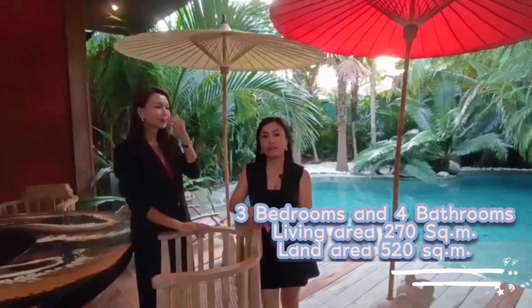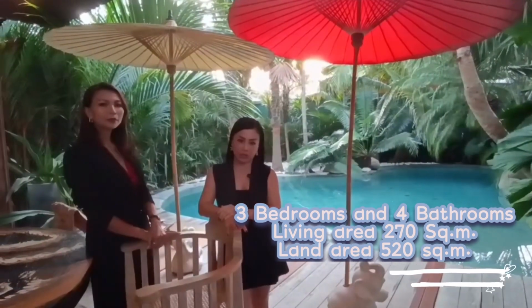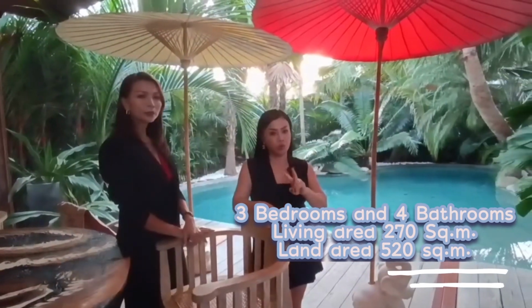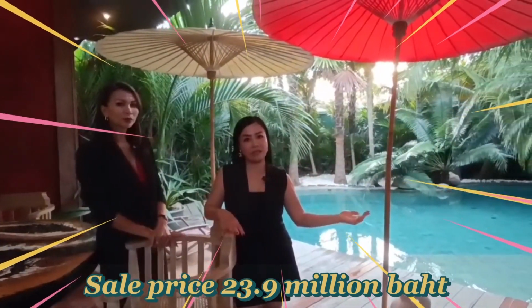Okay, let me give you more information about this house. This house comes with land of 520 square meters, and the living area is about 270 square meters. It comes with 2 bedrooms, one meditation room, 2 toilets, 2 showers, and 1 outdoor shower. The price that the owner is asking is about 22.9 million baht. And I will show you a lot more after this.